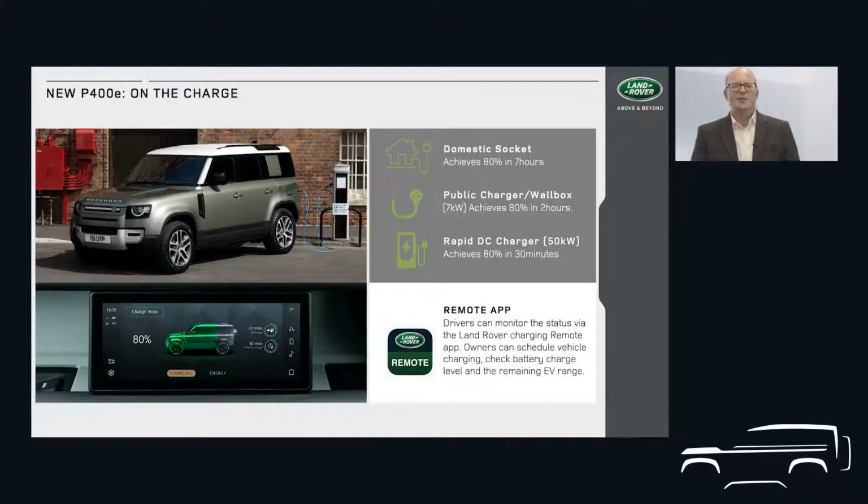Lights alongside the plug-in point on the vehicle give customers a quick visual status check on charging, and if you can't see the vehicle, our remote app technology allows customers to keep tabs on New Defender wherever they are. It allows you to check the charging status, the level of remaining charge, and how far that will get you. You can also lock and unlock the vehicle and precondition the cabin temperature ahead of journeys in hot or cold weather to make sure New Defender is the perfect temperature at the start of every trip.